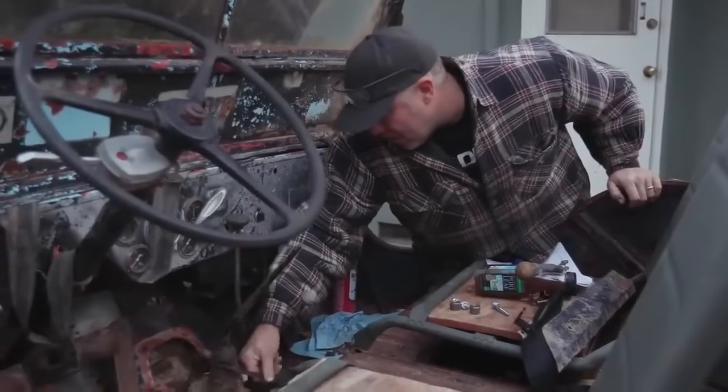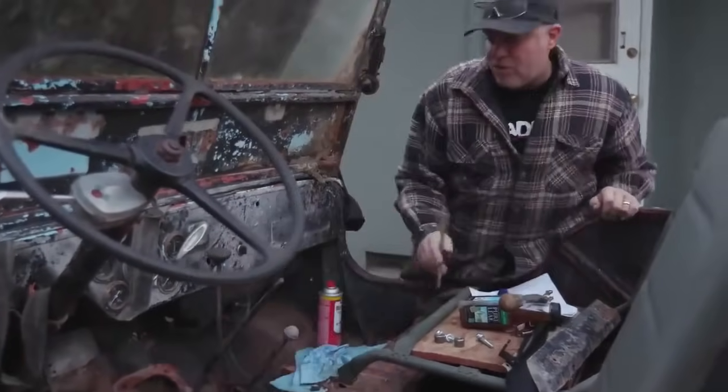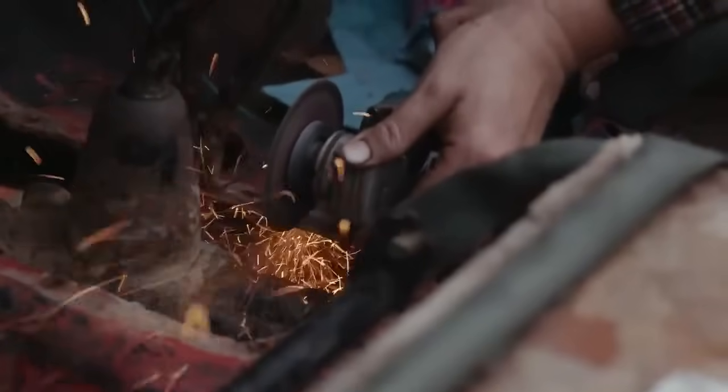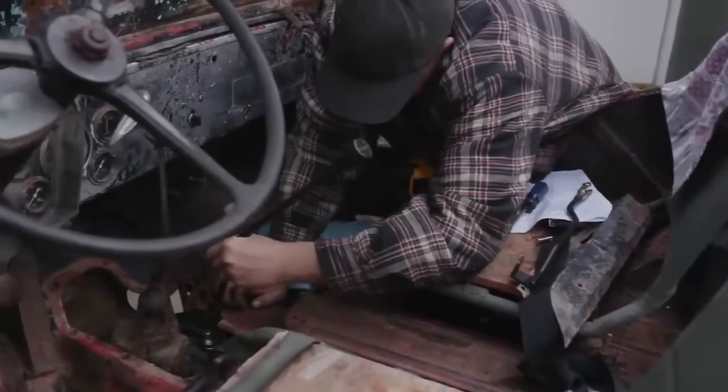Rick's got that overdrive handled now, so I've got to get the shifter in, and unfortunately that requires a little trim of the ancient sheet metal, which is something I normally hate, but in this case it's totally worth it.